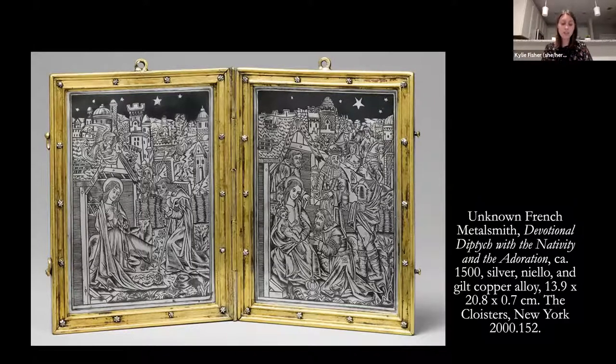Due to the association with metalwork and the more costly materials involved in making an intaglio print, namely the copper plate, engravings were usually produced in smaller editions than woodcuts and therefore typically fetched a higher sales price.